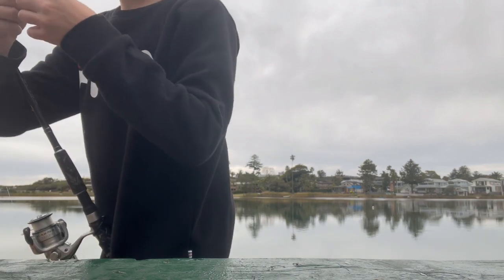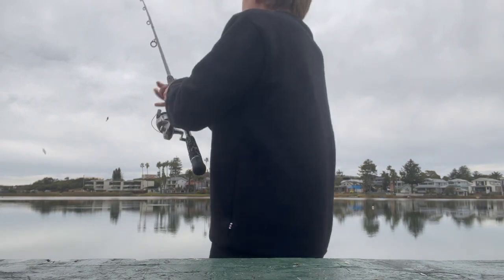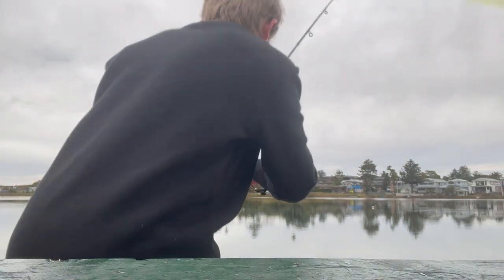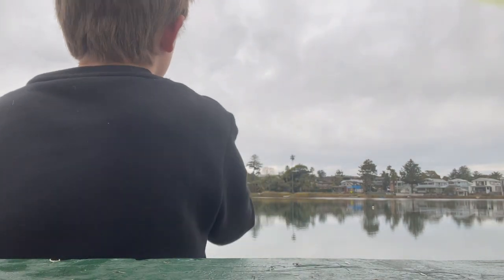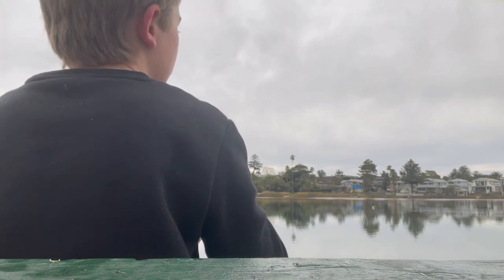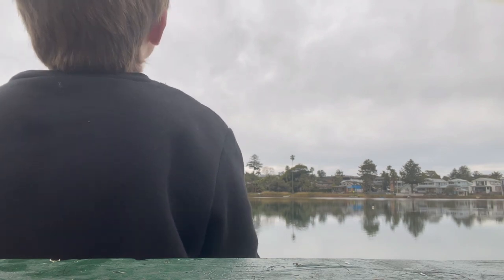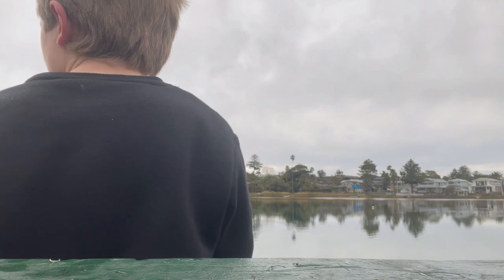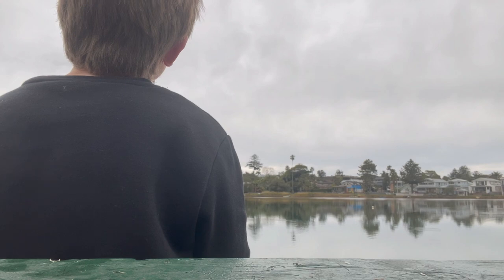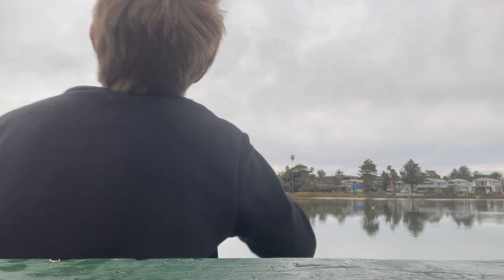I'm gonna have it on camera this time. Me casting out, catching, and seeing if I can get one. Yeah, I've taken all my stuff off because I'm getting a bit too warm. Let's just see. There's nibbles. No, get that right. Getting so close to getting them. Just an inch off. Oh, yep, I'm on.